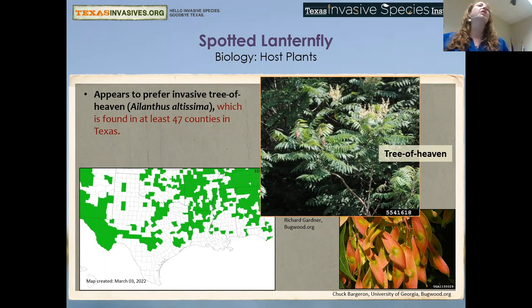And unfortunately, one of the host plants is the tree of heaven. This is an ornamental plant that has turned invasive. The green on this map is where the tree of heaven is in Texas. You will see that it directly overlaps with wine production all the way from the east to the west side of Texas. I mean, from Orange to El Paso and up into the panhandle, the tree of heaven is present.